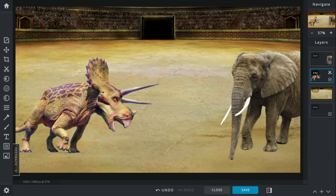Okay, let's compare the next weapons. The next weapons are their trample attack, basically. The elephant gets the advantage here. That's because it doesn't have this huge freaking frill that's blocking the way, and it just makes it harder for the Triceratops to trample something. The elephant gets the advantage here.